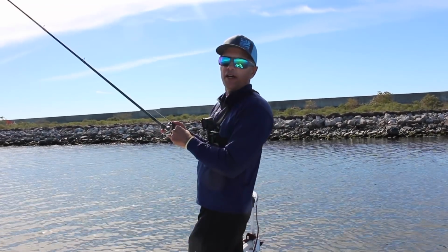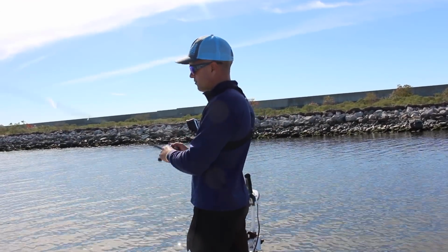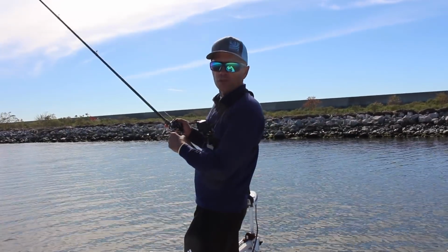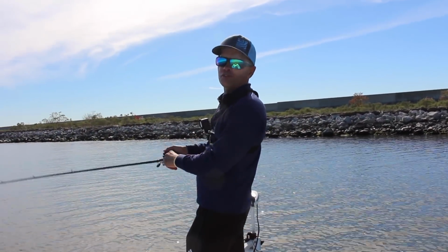Well, I've definitely seen faster trout bites, obviously. Sometimes you catch them every cast, but these are the bites I like. When you have to work a little bit for the fish, every fish feels so rewarding.